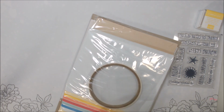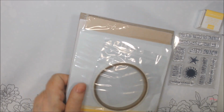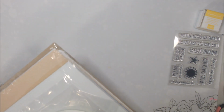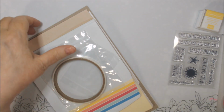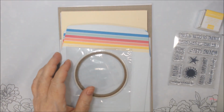What I'm going to try to do, in the midst of cleaning up my craft room, if you missed my community post, please go check that out from a week or two ago. I've had some major stuff going on here at the house in the last week of June and first week of July. Was not a good time.